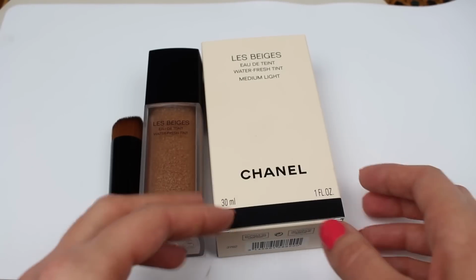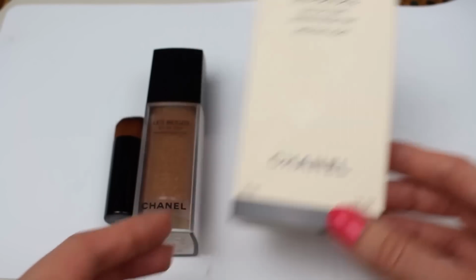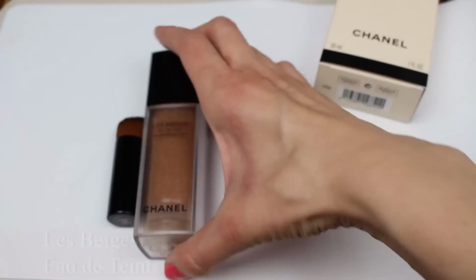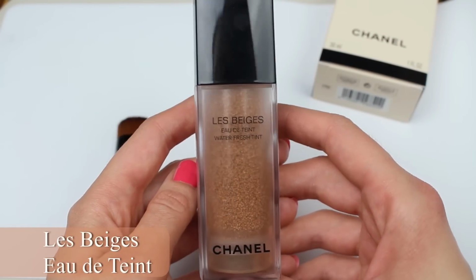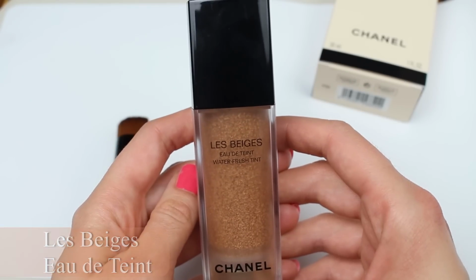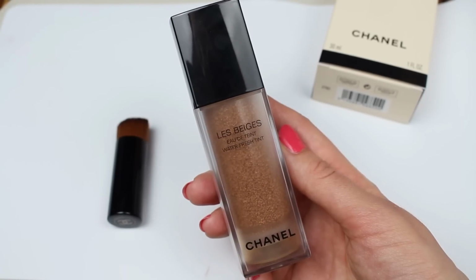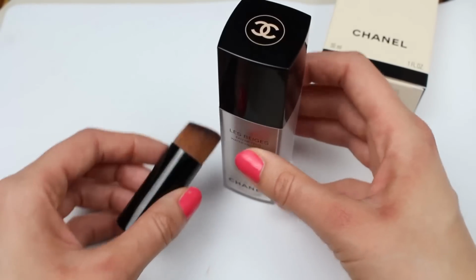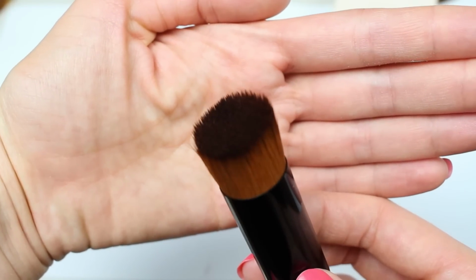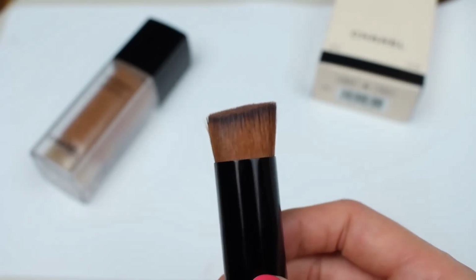So first of all, I'd like to talk a little bit about the foundation. I'm not sure if we can call this foundation, but it's a very interesting product. It's Les Beiges Eau de Teint, and it retails for 60 euros. You get a 30 ml product, which is 1 fluid ounce, and it's the standard amount for a foundation. Inside the box, it comes with a little brush, which is very comfortable and very high quality, and it gives a very flawless result. I really like the brush.